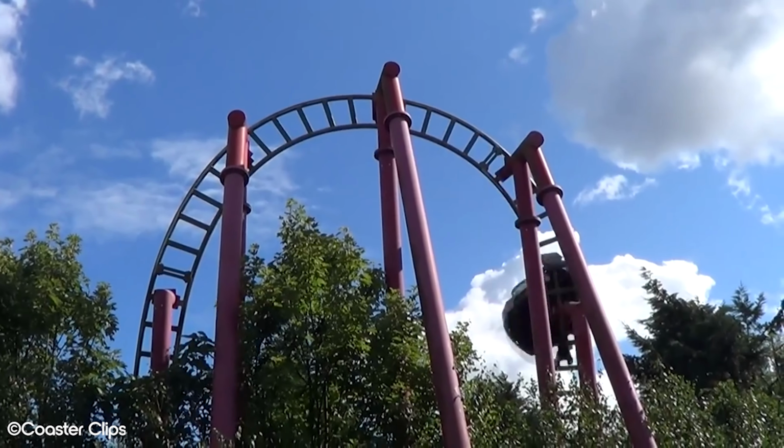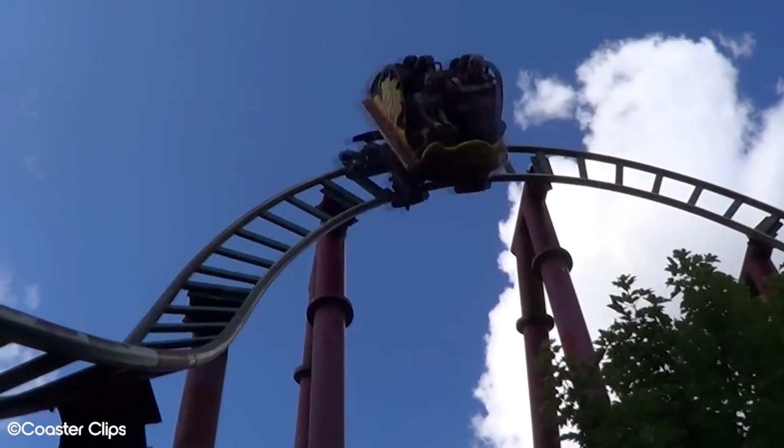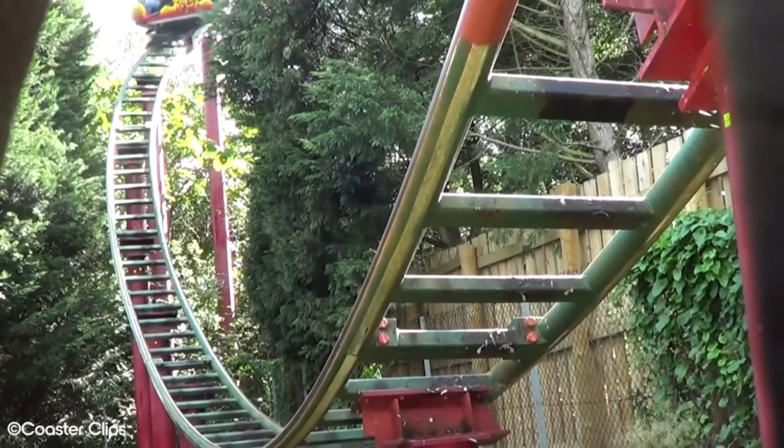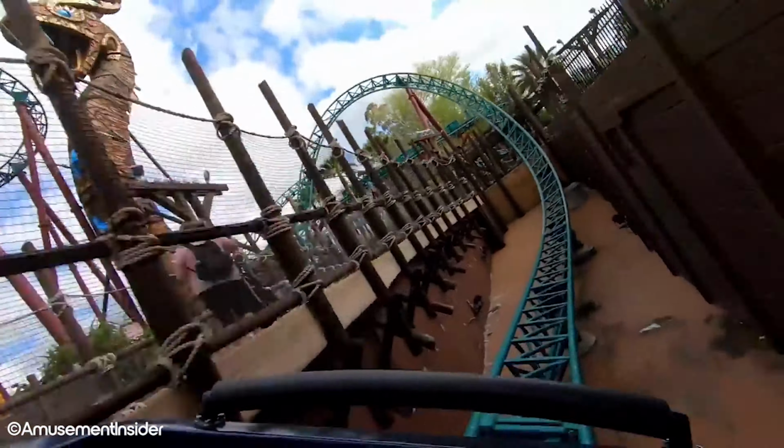This provides a different experience to a standard steel roller coaster, as your perception of movement and where you are is often challenged. You end up riding certain parts of the coaster facing backwards or sideways, making it more difficult to anticipate the next portion of the track.